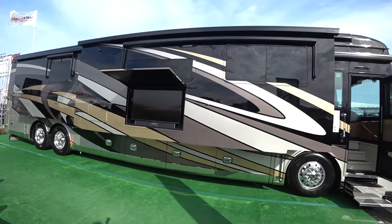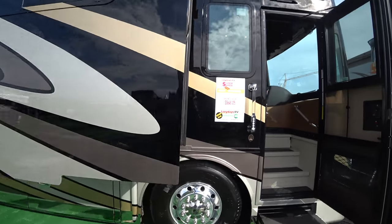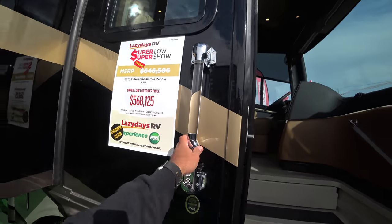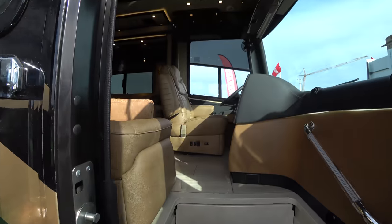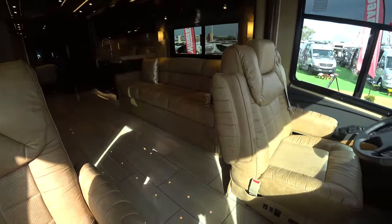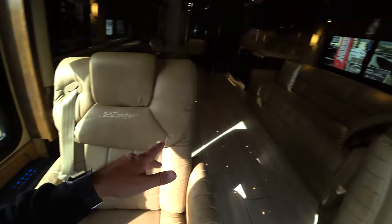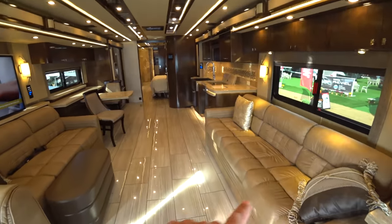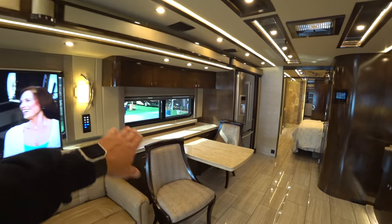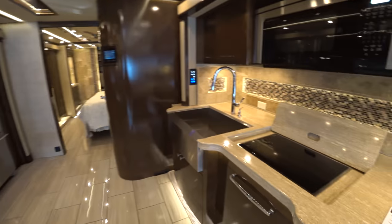Let's continue. We're gonna take a quick look at the Zephyr Entertainment Center here on the outside. This one retails MSRP $646,506, today $568,000. This is the 45PZ. And here you have very nice, wow, this is very nice leather here. Some of the controls, two couches, two sofas, the same type of deal with the dinette that goes in and out. I don't see the USB charging, but I'm sure there's some somewhere.